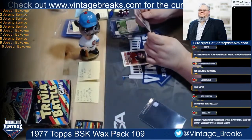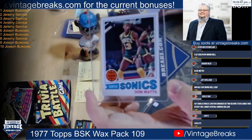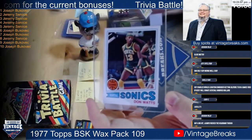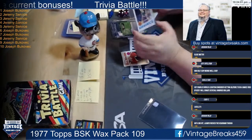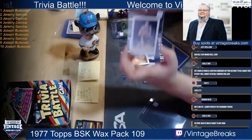That Busey's really nicely centered. The Watts is actually really nicely centered, too. Oh, Lucille's? Yeah, I wouldn't go to Lucille's most of the time. Okay, well, Don Watts is very nicely centered. Don Watts is going to Joseph Bukovic. Don Busey is going to Jeremy Service.